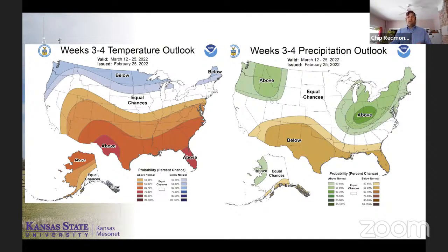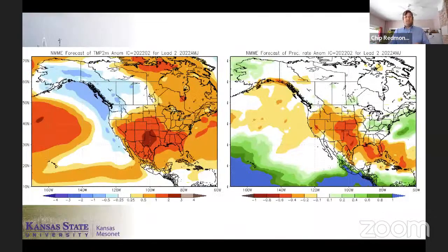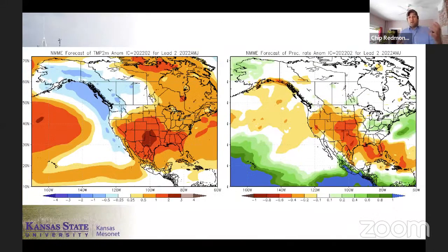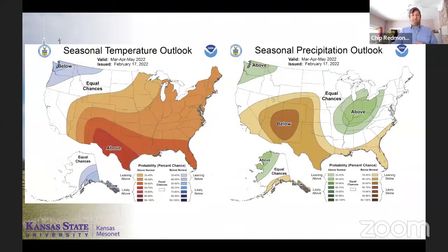This pattern, if we extend it out even further to March, April, and May, the CPC all buy into it and say we're going to stay consistently above average temperature-wise. Especially for the western half of the state, confidence is pretty good. The model agreement tends to buy into that. Here's April, May, and June into the early summer: above normal temperatures, below normal precip on the right. It's not a good setup.